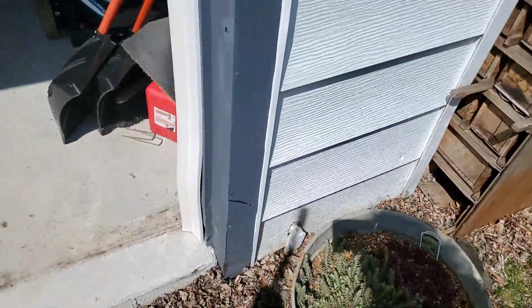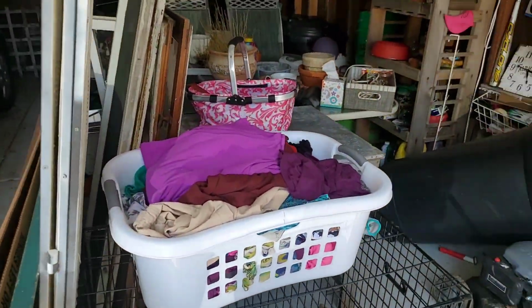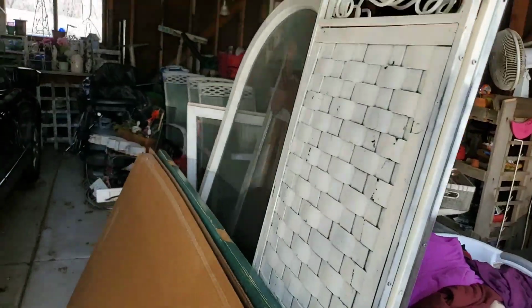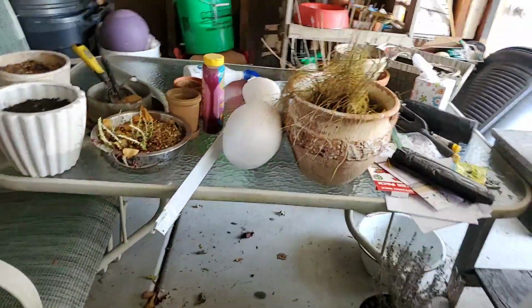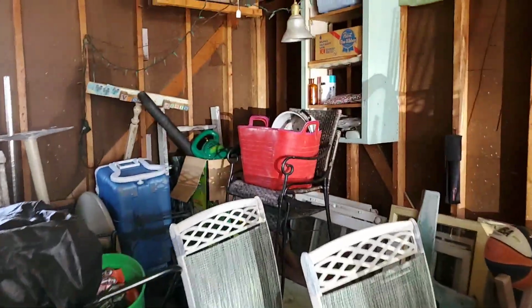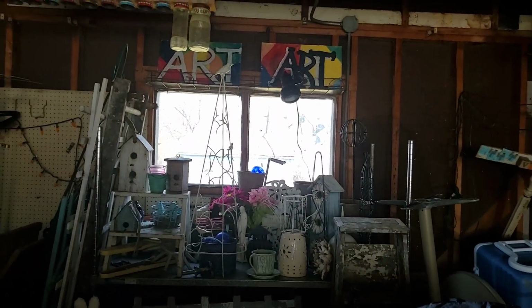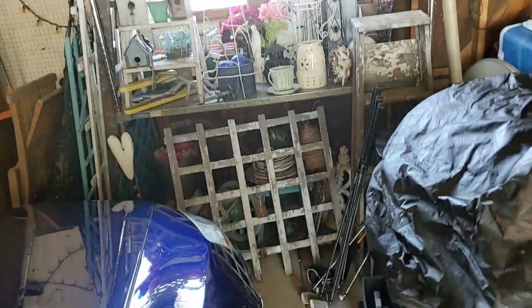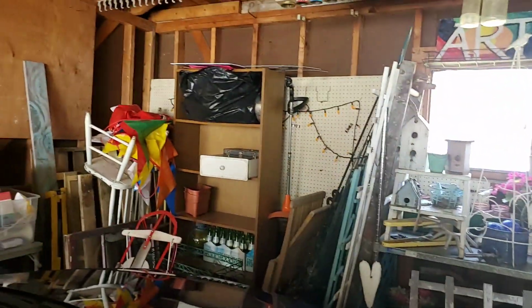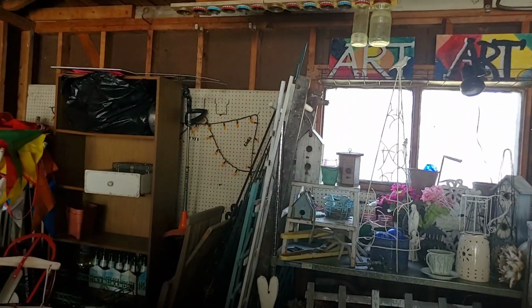raking and stuff. Let me show you something real quick in here. I might have taken you in here the other day. I do not remember. But anyhow, here's some of the stuff that goes out there. It's the table, chairs. There's more chairs. Oh, that stuff. All of that. Yeah. And that. There might be some stuff over there. There's a lot of trellises that I like to put out.